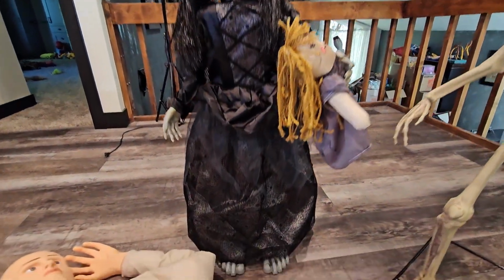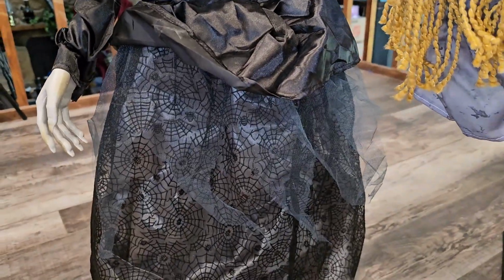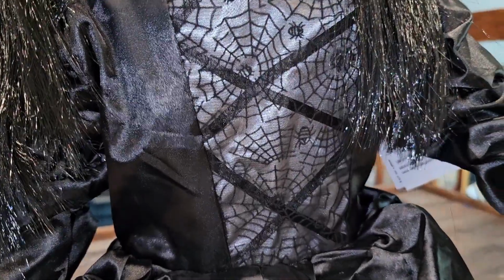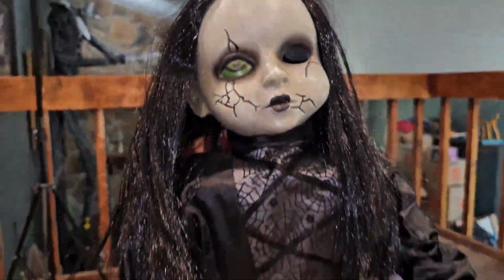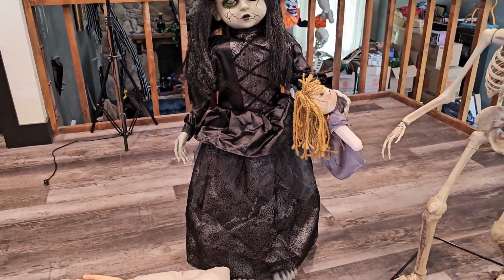Look at this dress, though. Look at the details on her dress. She's got spider web fabric over silk, and then the gauzy little petticoat thing over top. Look how cute that is. And then the velvet, or the whatever silky fabric. And then look right here, more spider webs. Look at that little crisscross there. How cute is she? I'm in love with her. I think she is so cute, you guys. Look at that little princess dress. She looks like a little creepy princess.